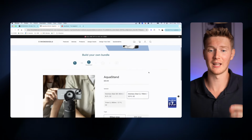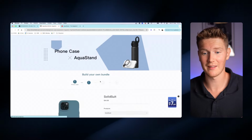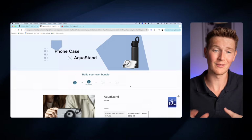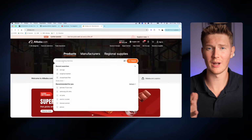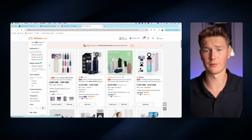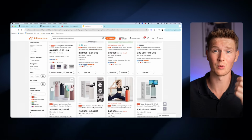The main thing though is that their version is actually quite expensive. It's $60, and then you need to buy their cover as well for $45, adding up to $105 in total. You can definitely make a cheaper version, have the same branding, have the same positioning, and crush it with this product. If we go into Alibaba and type in something like water bottle magnetic holder, you will get tons of different options. It's just about picking the right one that's clean looking, and then you need to get working on your content.